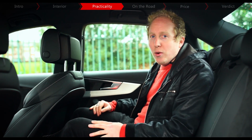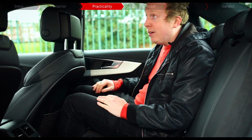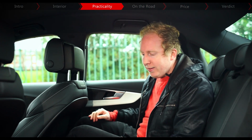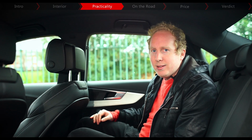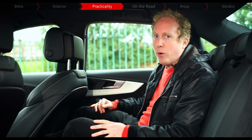Hop in the back and the A4 is now more spacious thanks to 23mm of extra legroom. Headroom's not too bad either, and there's space for 3 people across the bench. So some may even question if they need an A6 when the A4 is this accommodating.